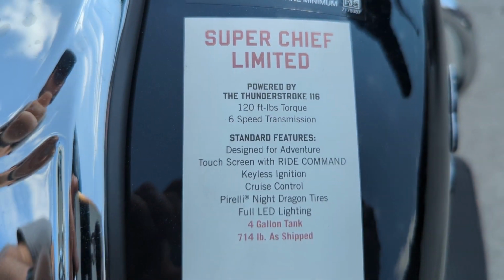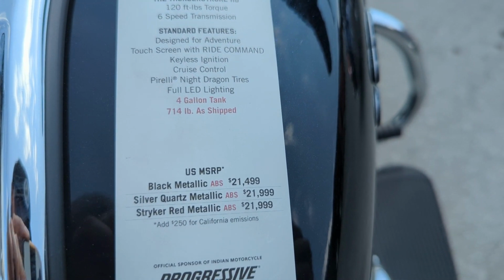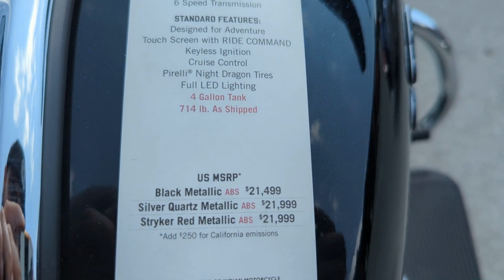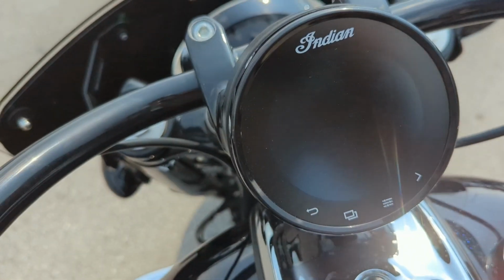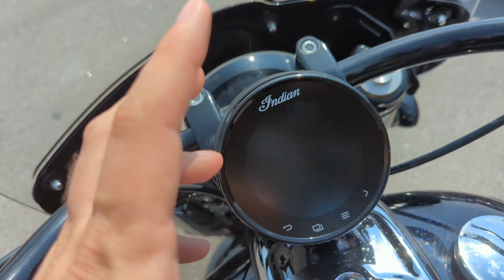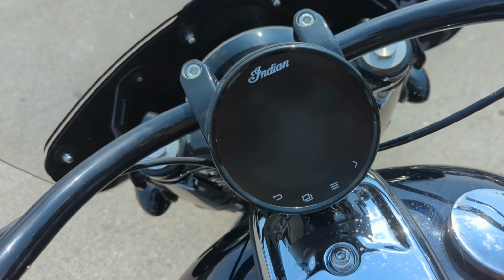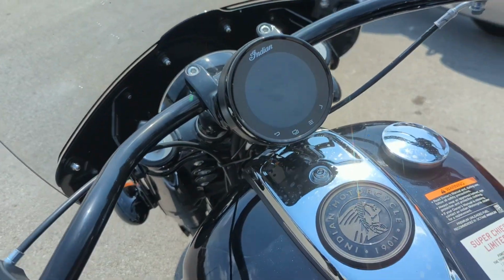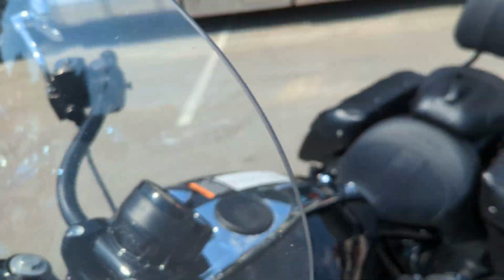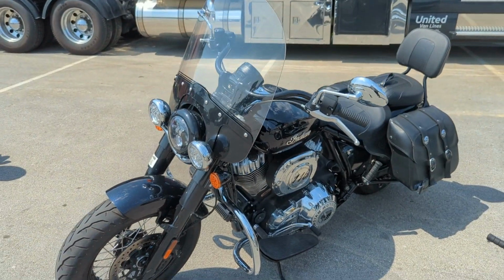There's all the features that come with this bike, the way it sits. There's the pricing. Black metallic is what this one is colored as, so $21,499. And it's got the smart display up here. So this is going to have your Ride Command, which is Indian's or Polaris's GPS system. It is GPS navigation, ride modes, you name it, windshield, cruise control, ready to rip. All right, let's get it on the road.